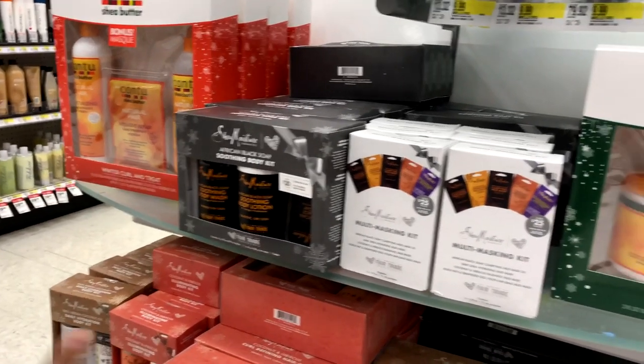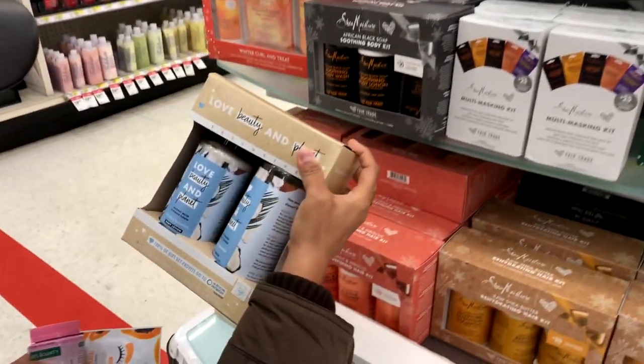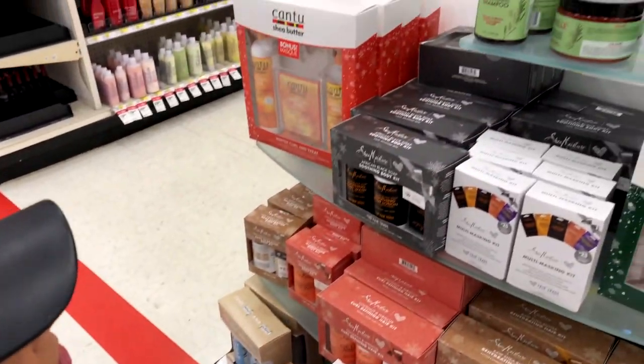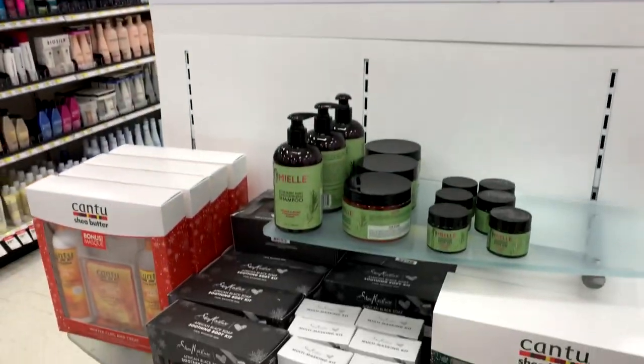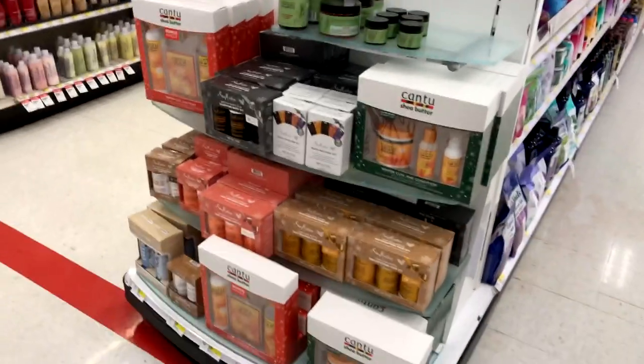This is such a good gift for anyone that's trying to get into natural hair care or transitioning. This is a good brand too. Ooh, I've never seen a hair care kit. I love that. It's good, right? It is.